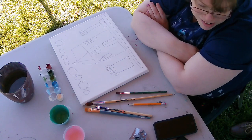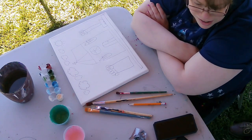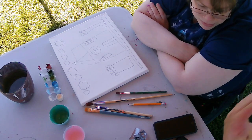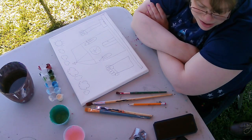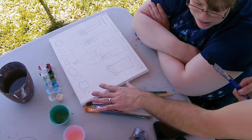So we're going to start with the background. When we're doing realistic scenes, what I was telling Brett and Allison and Duane last week is you always want to start with your background and work your way from the back to the front. That's right, Stink Bug. So what we'll do is start with the sky and the clouds.